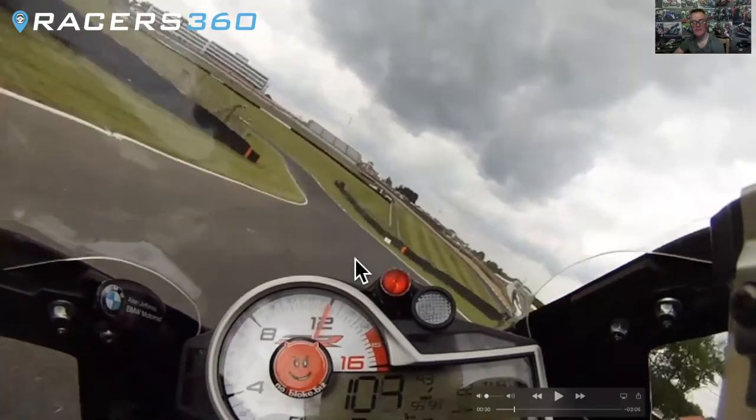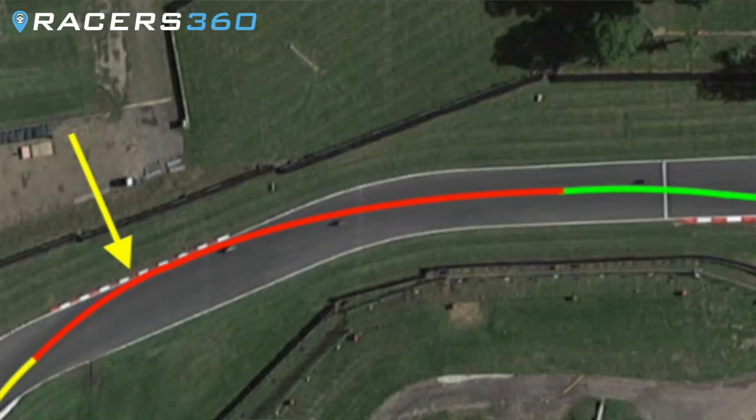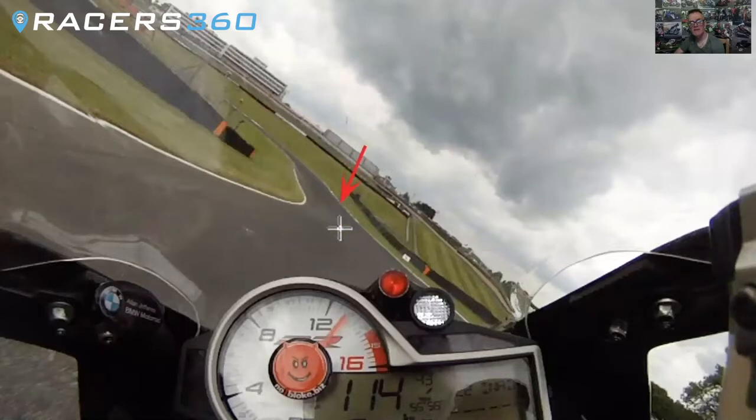Dropping down the hill. These orange markers, which is a tyre wall here, and as we're coming to this point, just before you get to this point, we're aiming, remember, for the centre of that short curb here. That's our aim point. So our line now should be relatively straight for that point, and then tip in from there.